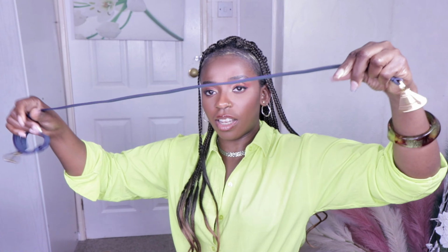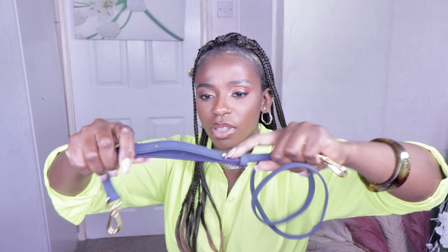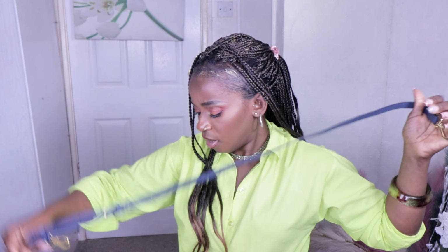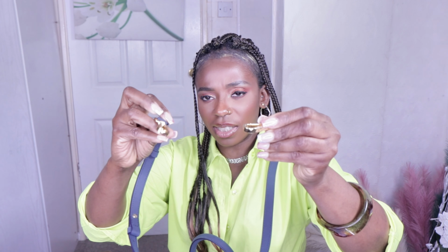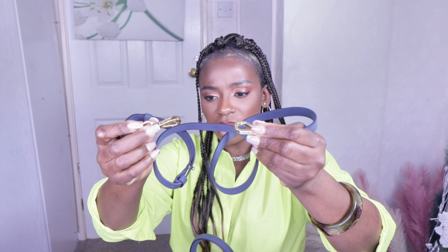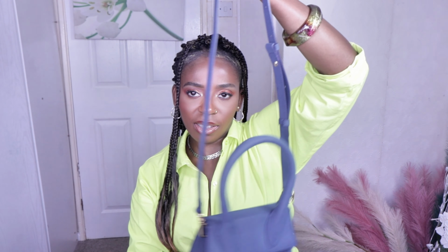So this is the strap, and it's adjustable. You can see the hook. It has 5 holes for adjusting the handle. You're going to clip it here, and it's a gold hand buckle with Jacquemus on it. And it has this here to hold the bag down, so the flap is held down. So this is the bag.